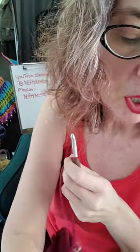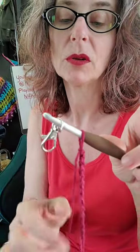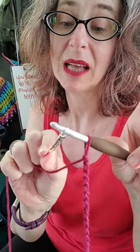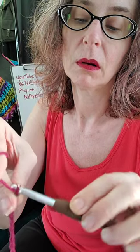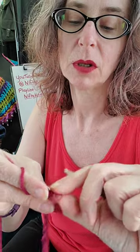And then I'm going to take my hook. I'm going to insert my hook into my clasp, and I'm just going to pull that through like a slip stitch. Oops, I split my yarn.